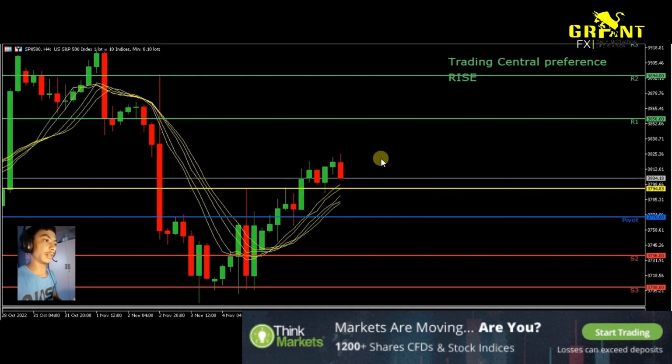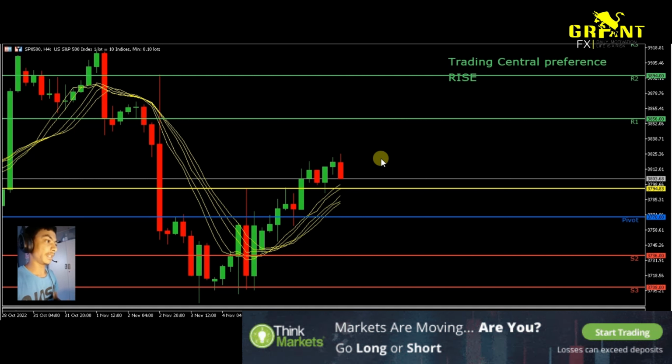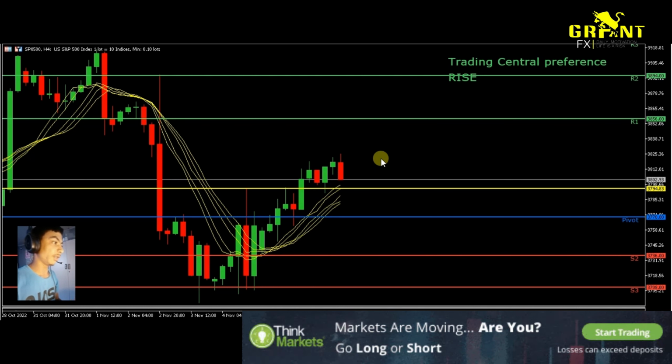Basically, the Fed raised interest rates by 75 basis points, I think, last week. So maybe by December we can see the Fed deliver a 50 basis point rate hike in December's month. That's what the traders are betting on.